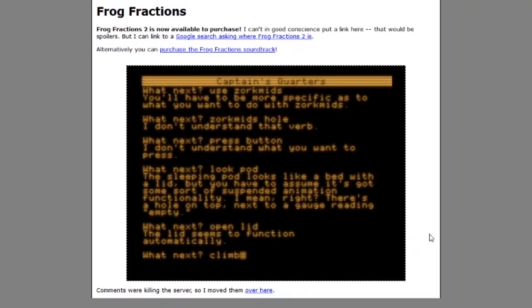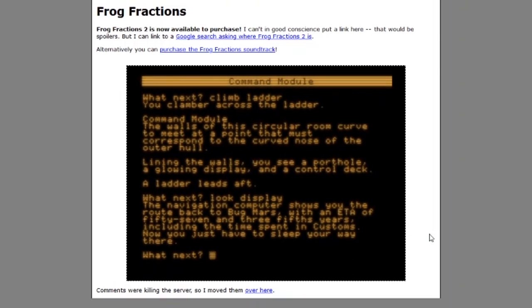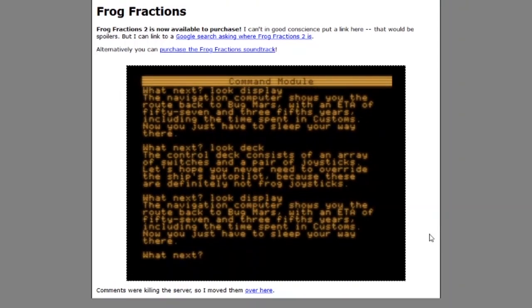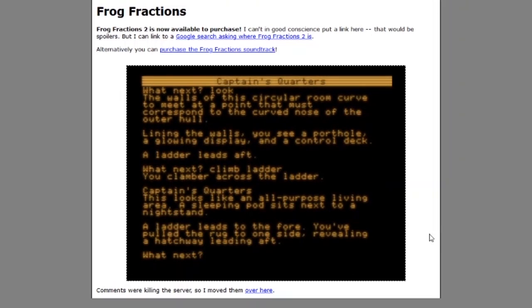Oh, wait a minute. Climb ladder. Look display. A route back. Look deck. Pair of joysticks. Yeah, no. Look display again. It's the navigation computer, though. This is frustrating. Look. Yeah, huh. Alright. Climb ladder.